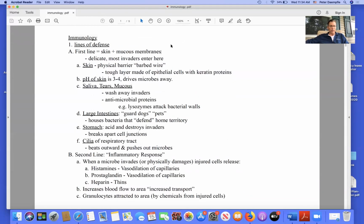Saliva, tears, and mucus are all still part of the first line of defense, where we have little antibodies. We have something known as lysozymes in the saliva, tears, and the mucus that wash away the invaders. These are antimicrobial agents. So when you have tears, they wash away the invader. It's not a bad thing.